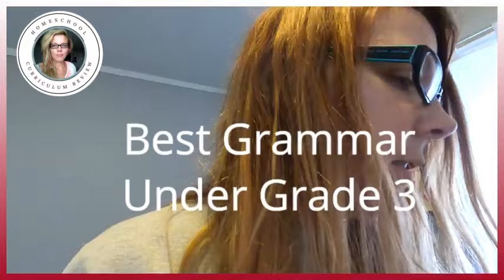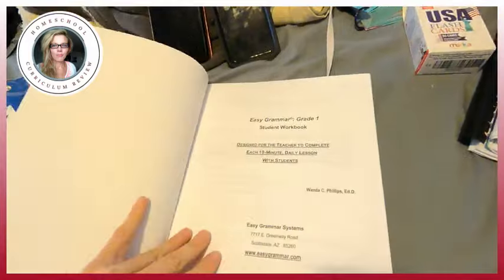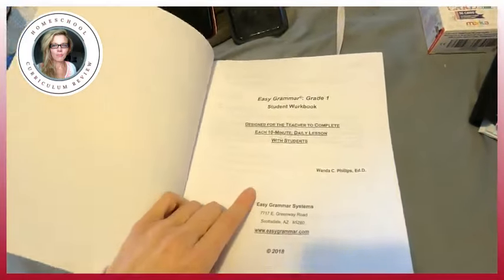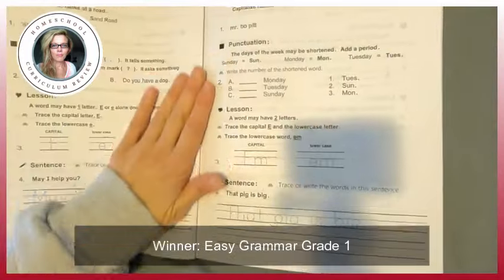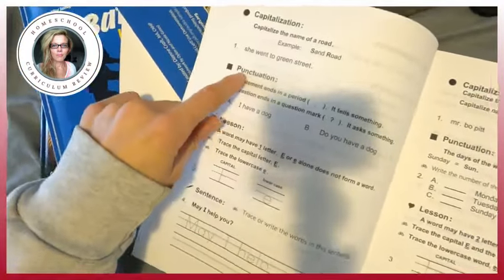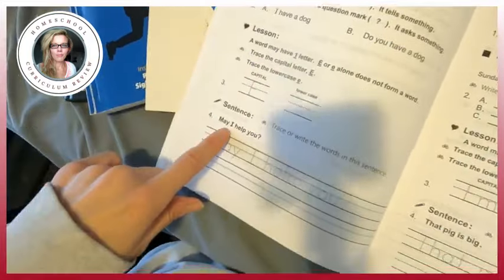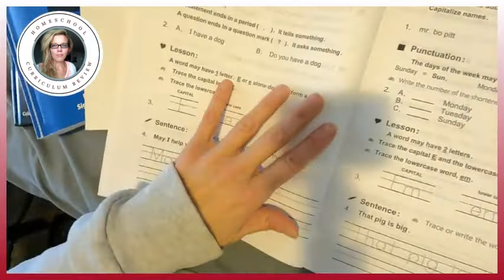Okay, so next up, I want to do best grammar. This I think is the best grammar just because it's very interesting, and easy and simple. Let me show it to you. I'm just going to turn. Now there is a teacher notebook that accompanies this. I haven't needed it yet. But every day has a capitalization, a punctuation, a lesson, and copy work.